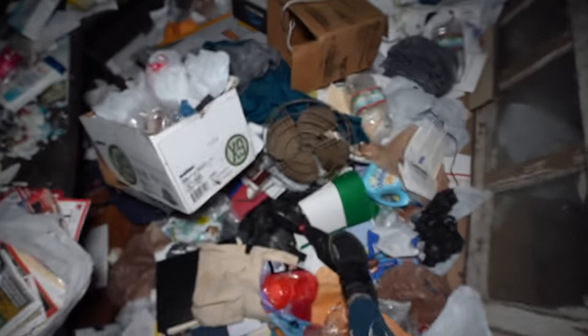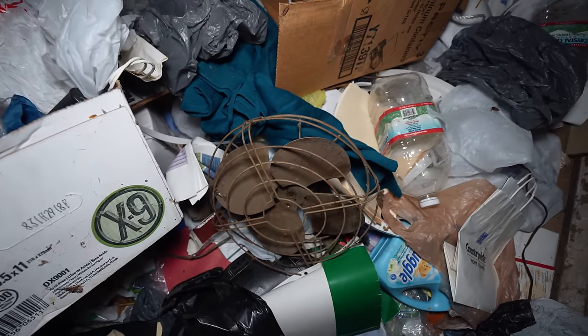A lot of things are kicked and thrown to the side. Shout out to the fan. I love those old school fans. Look how these shades are. Nice floors.